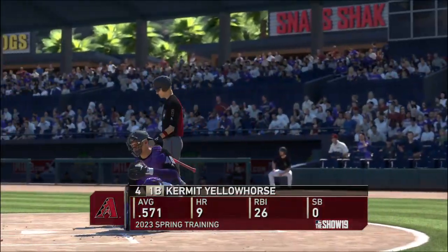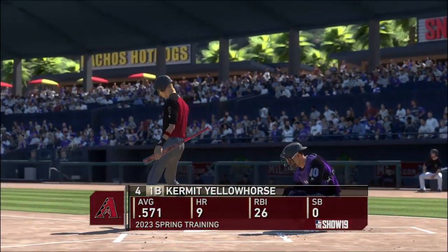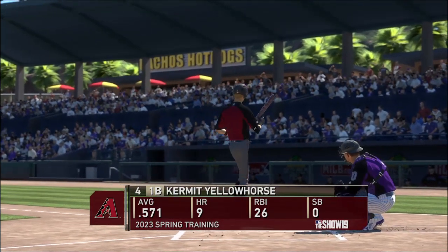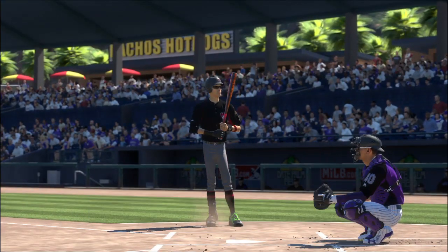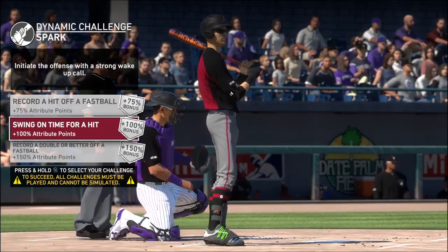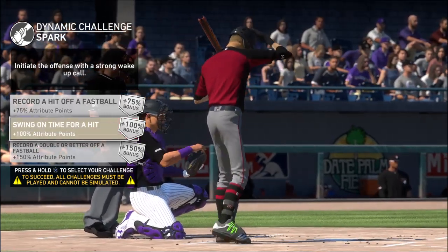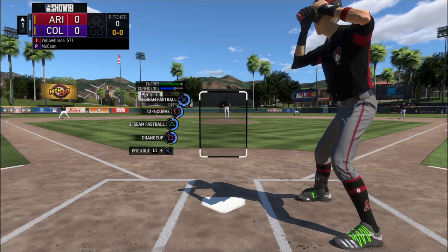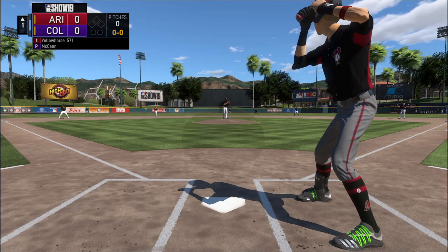In now, Kermit Yellowhorse, and we are ready for some daytime baseball. Leading off the afternoon for Arizona, the first baseman, Kermit Yellowhorse. First offering on its way.